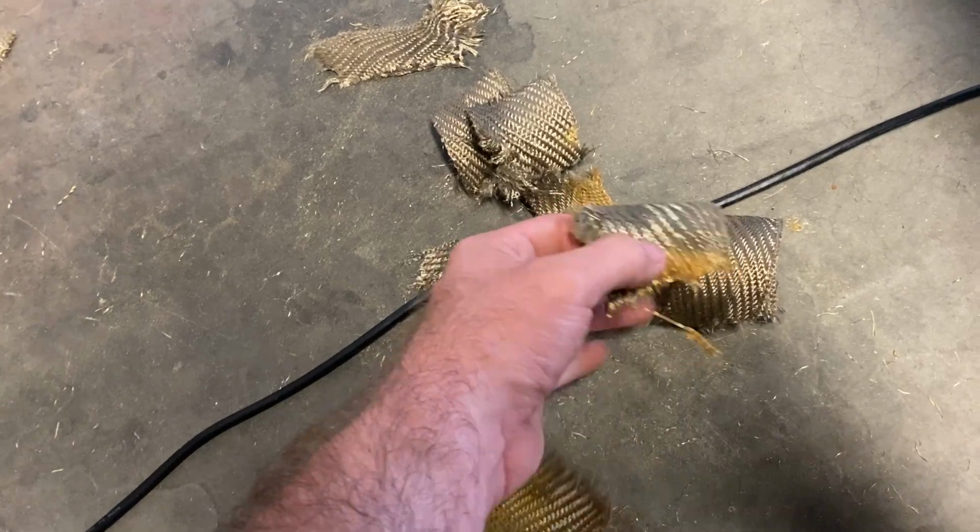That's going to happen. It's not abrasion resistant at all. And actually the lifespan of these is only just a couple years. And so you should typically re-wrap your headers every few years. It's going to unravel, and that's just how it is.